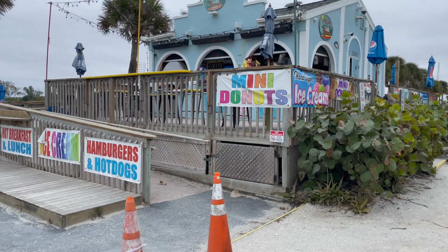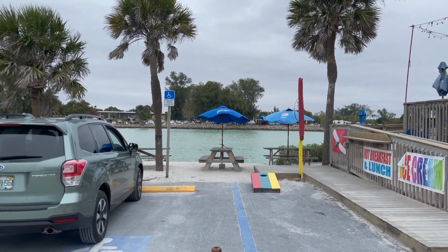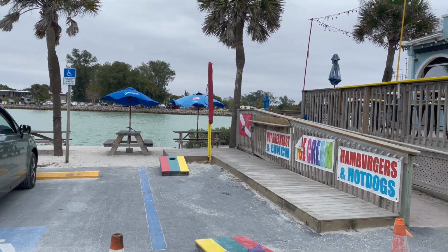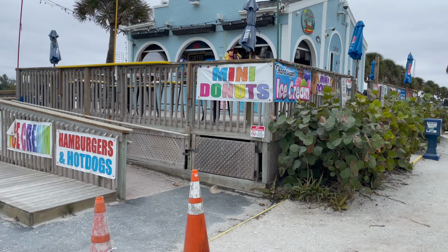Okay, we come across over here now to the South Jetty. You can see over there where we were on the North Jetty. Getting to the South Jetty, it's just a stone's throw from the North Jetty, but it's not easy to navigate over here. So make sure you put it on your GPS to try to get over here.